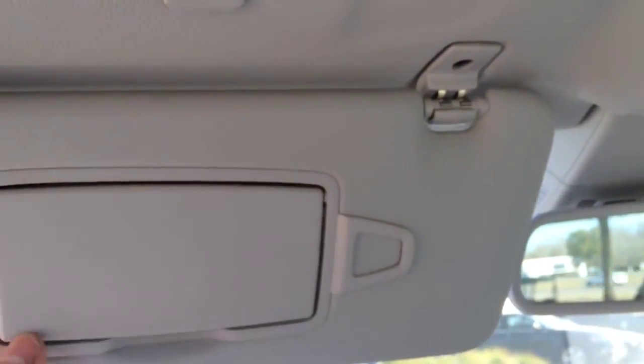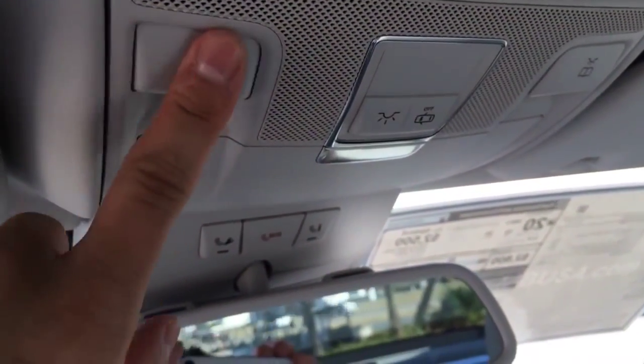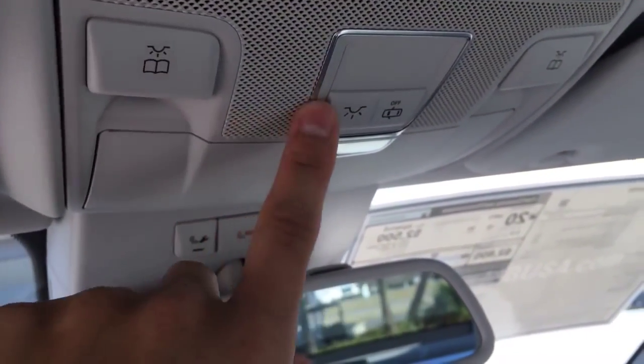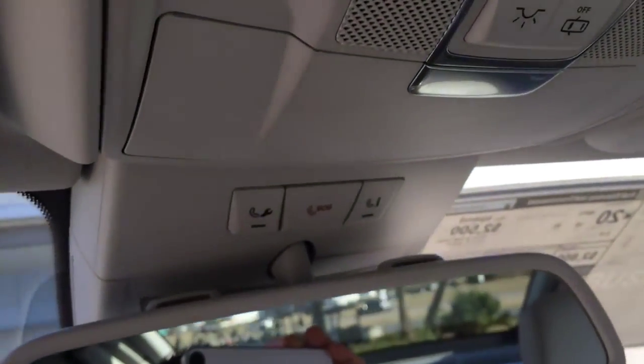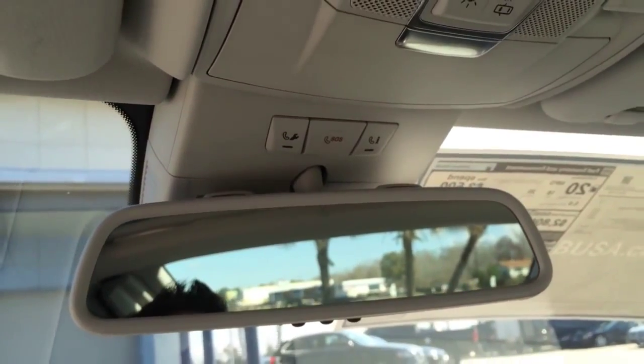Vanity light with a card holder. Light. Emergency roadside service assistant.